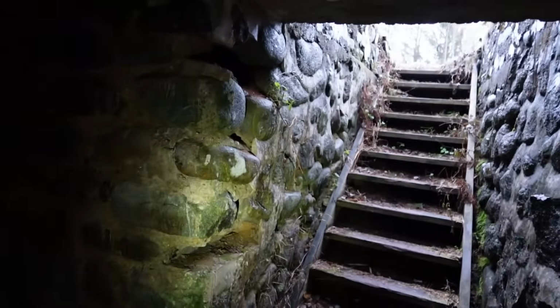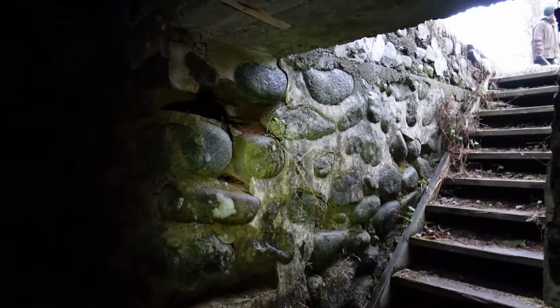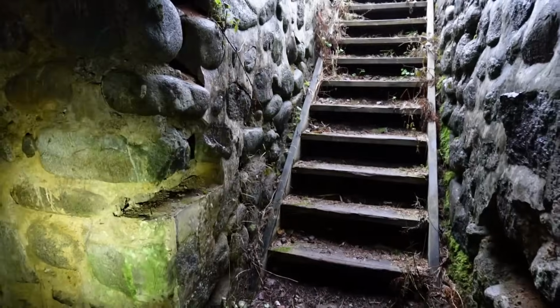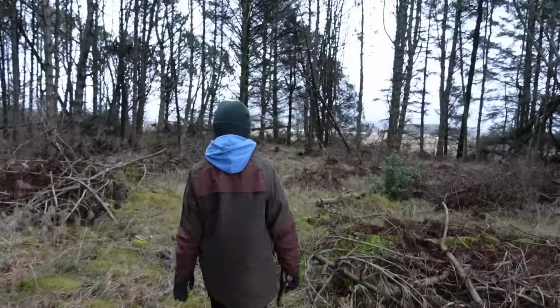So you can see they used rocks, they used concrete, mixed it together, and then sometimes they had canvas on top of the entrance, and then you actually couldn't see it. So it was very, very well camouflaged. Eagle Eye is leading the way.